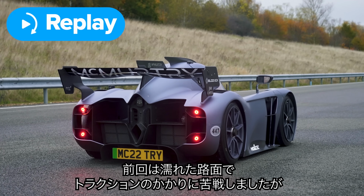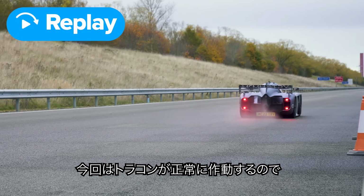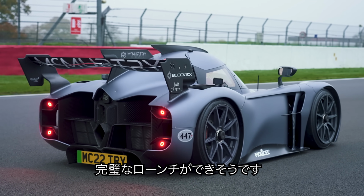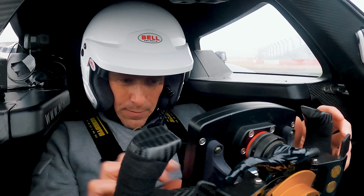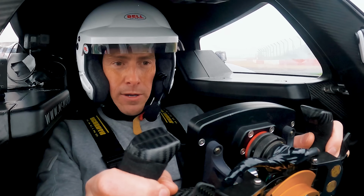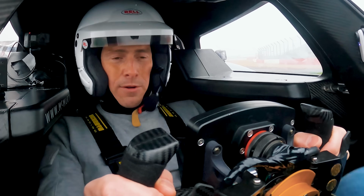The last run was on a slightly damp surface, so it was struggling for traction, and the traction control was actually kicking in and holding it back. So now, hopefully, I can get a perfect launch. Let's do it. Here we go. It's full fan, let's go.